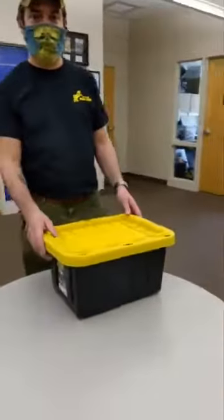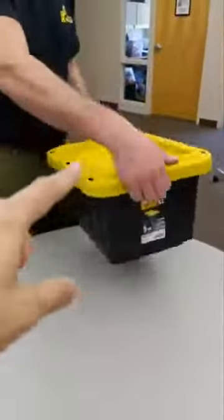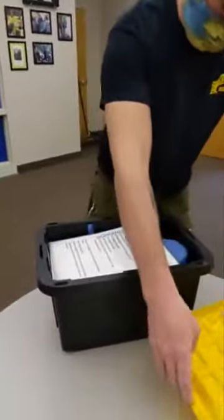So I'm going to toss it over to Chuck, because we're going to open up one of these boxes and have you be able to see what you're going to get. So let's say I reversed. Yes, success. Everybody will get a box like this, one of these black boxes with a yellow top, and everything you need is going to be inside.